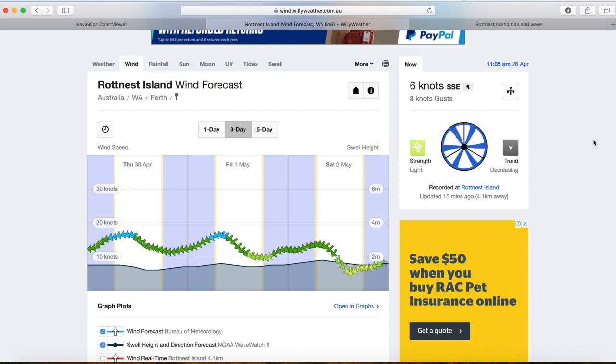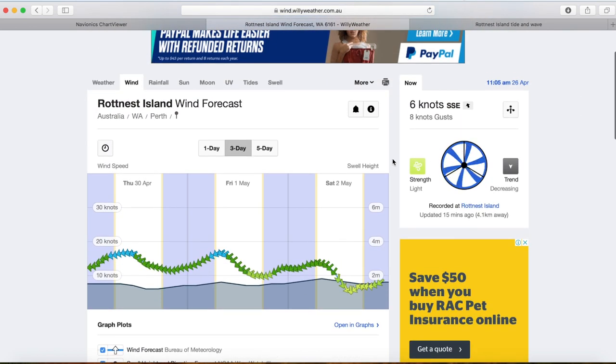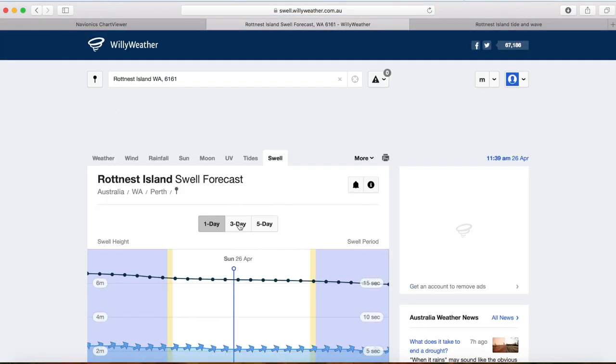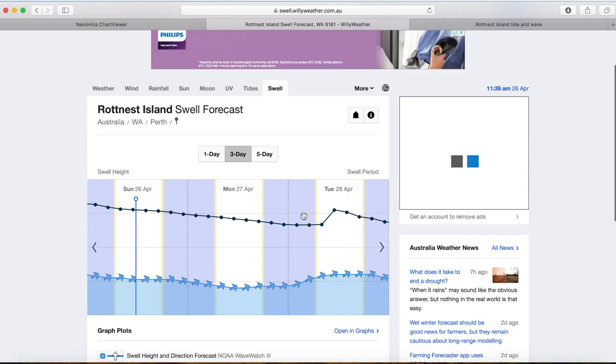Other thing to note would be your swell. Out there, it's not, I guess, a huge issue, especially if there's a big period between the waves, but something to consider. You add big swell and you start adding some chop to it and it becomes pretty average out there.